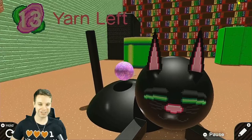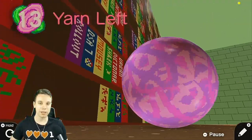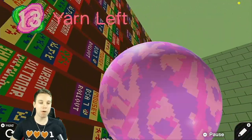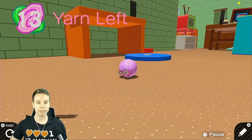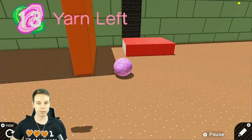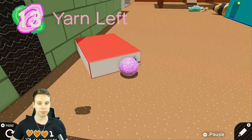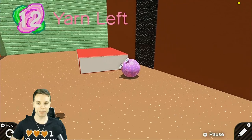Wow, that's really... You got a unique 3D modeling system here. Crazy. Now, the bookworm said we had to bring... Oh, I get it. Earlier, the bookworm said he wanted the book. So we can push this one over to the bookworm. That's what it was all about. And we'll probably get a yarn ball for doing that. Still. Woo, yeah, we did it.